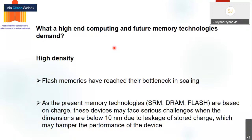For instance, if you consider the flash memories, they have reached their bottleneck in scaling. As the present memory technologies are based on charge, these devices may face serious challenges when the dimensions are below 10 nanometers due to the leakage current of the stored charge. So when you thin your material to less than 10 nanometers, due to the leakage currents, the information will be lost. Okay, so we have to solve this kind of problem in future. That is why we have to develop more and more memory technologies for the future.